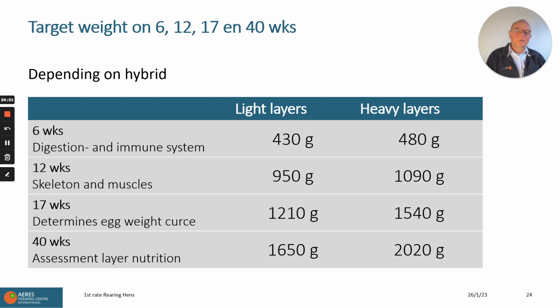So in general, I have here some general target weights at 6, 12, 17 or 40 weeks, comparing light layers with heavy layers. They are very much depending on the hybrid, but in general, this is what you have to look for. And if you know your hybrid, you better find the management guide and make sure you reach these targets. You want them to be 480 grams if they're heavy layers at 6 weeks, etc. Really important.